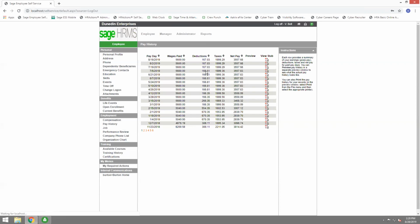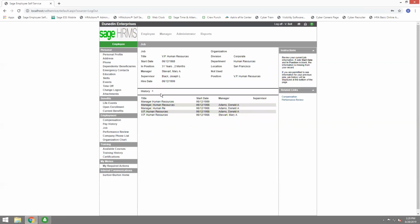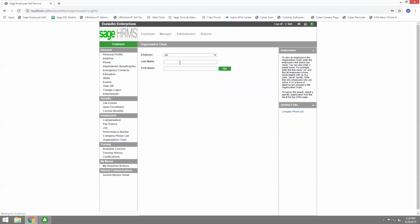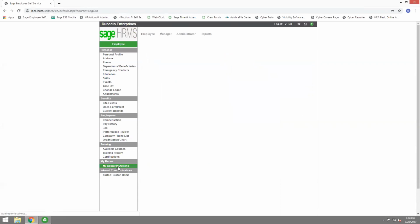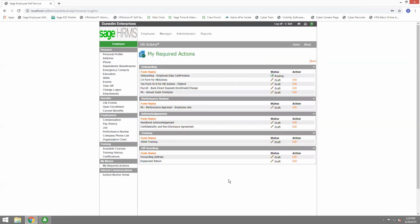Even job information. So they have visibility into history, their job titles, maybe an org chart within the software, so they do have access to immediate organization information. And also, too, we can turn this piece on here, which is called the Sage HRMS HR Actions. So another way to go completely paperless.